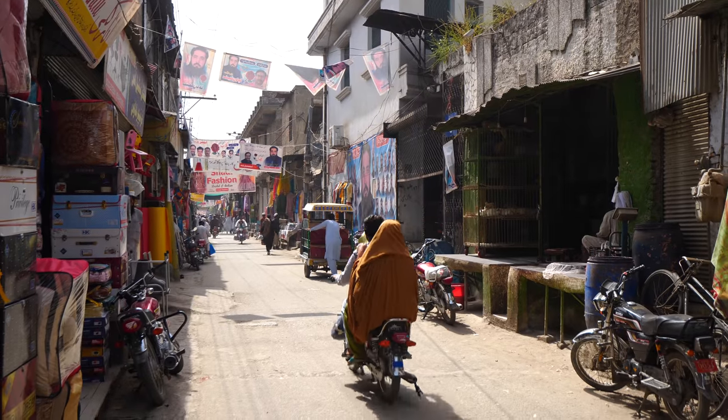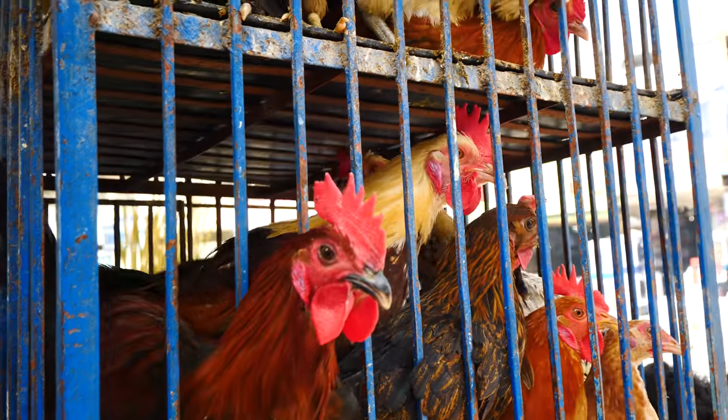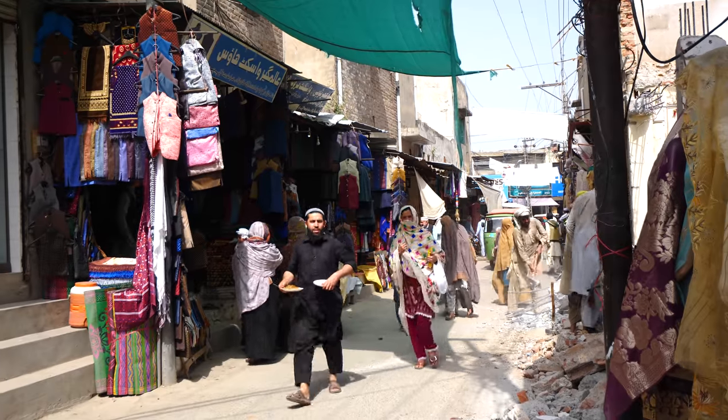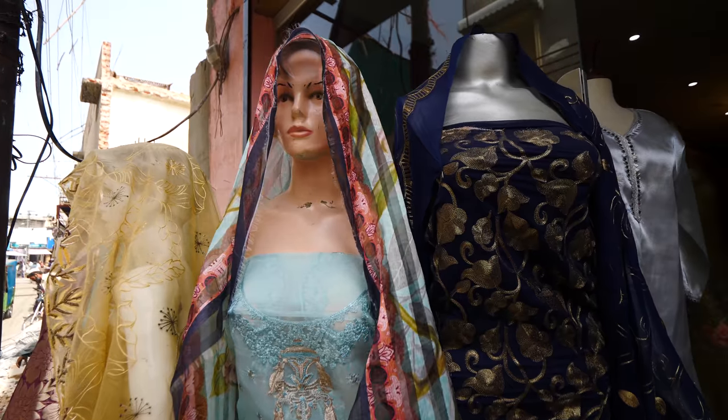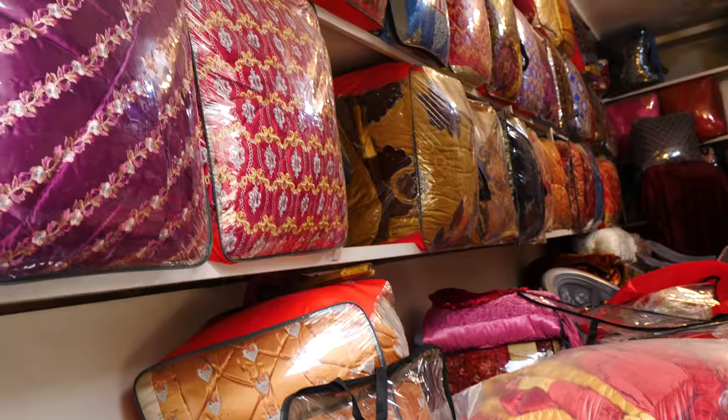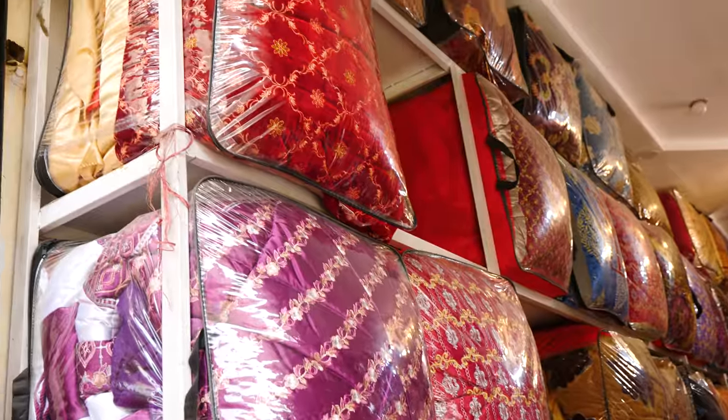So down this street in the market, it's butcher shops and fabric shops. That's a fabric shop. So you'll see a lot of women walking around, obviously. And yeah, that's basically it. It's the same thing over and over though, right? Yeah, that's right. It's mostly fabrics and clothes like this.